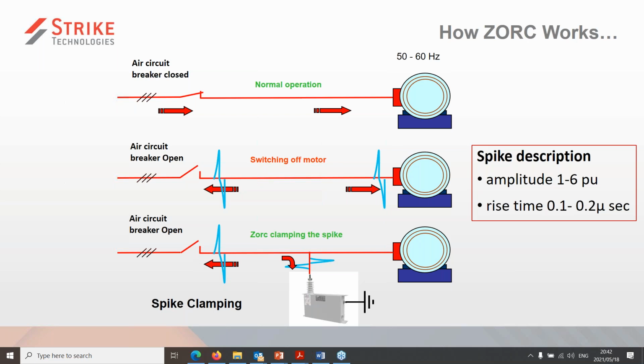So roughly speaking, we do a very quick calculation on the per unit value, 13.8. If it goes up to the maximum stall tripping per unit value, we know that the ZORC will be able to handle a high frequency transient with a magnitude of about 67 kV quite safely, with that significantly high rise time or the quick rise time.